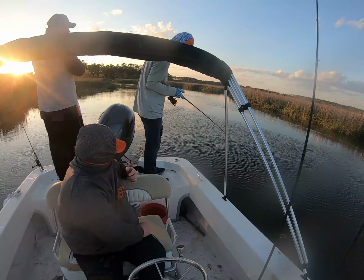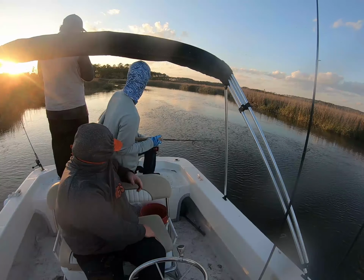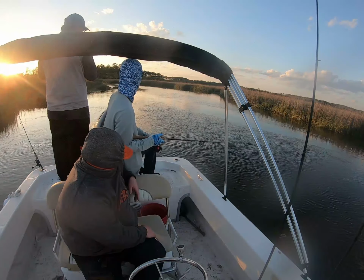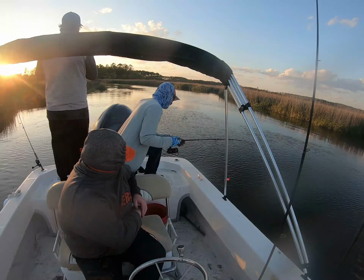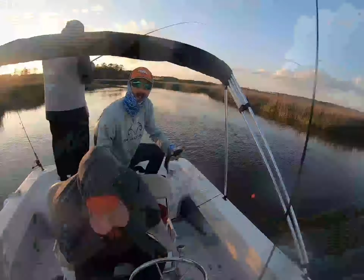Back here. Last fish of the day. Yeah, floats are getting bad. Hey, it might be a keeper. It's kept the float down. Mm-hmm. Yeah, right. Tricked y'all. It ain't no keeper.